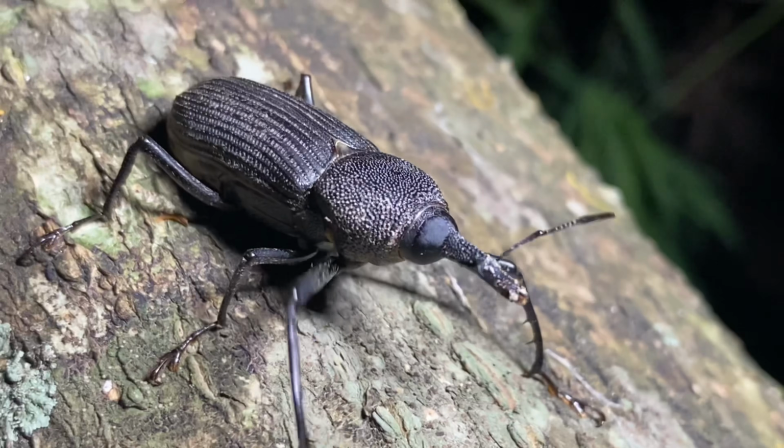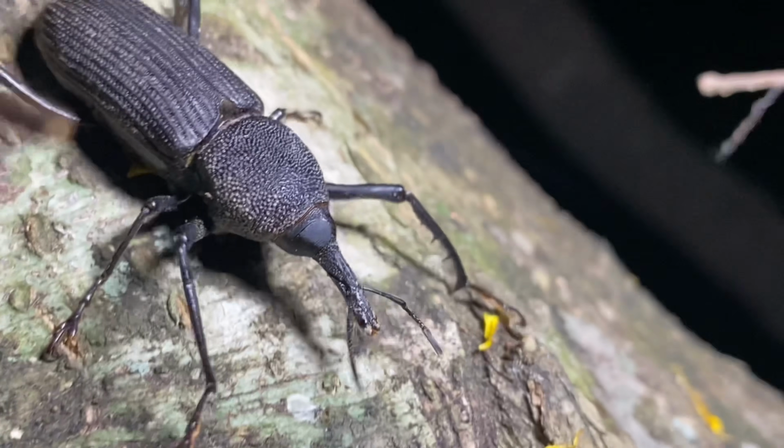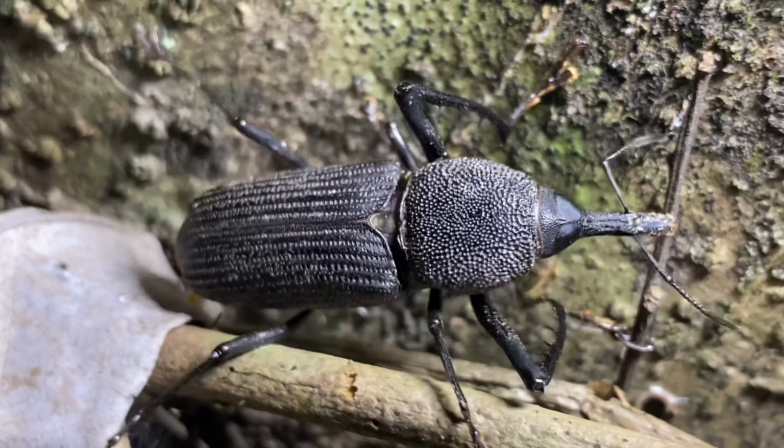This beetle is a New World endemic and is only found in tropical areas, mostly in Central America and much of South America. In many parts of its distribution, it is the largest weevil species, but overall, it's also one of the largest weevil species in the world.